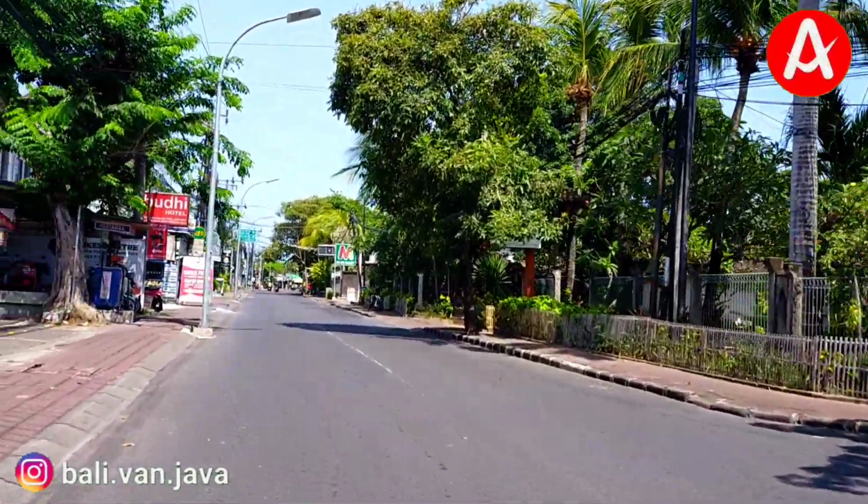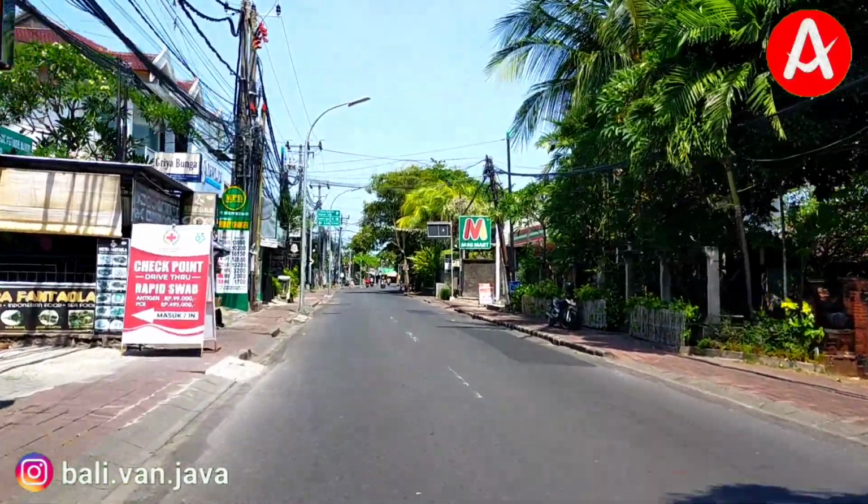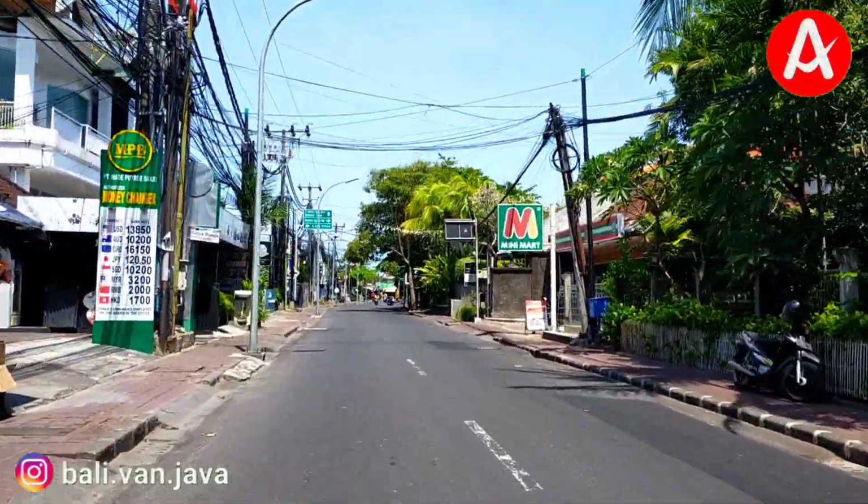Okay guys, now we're still in Kartika Plaza Street. So what do you think about Kartika Plaza Street? It still looks very quiet, isn't it?